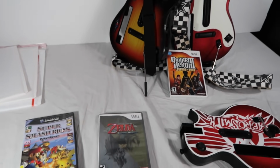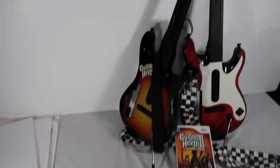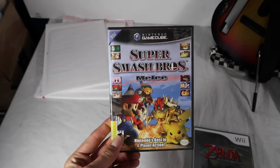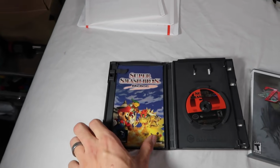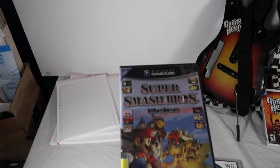Now, you hear me talking about allocating money. I'm going to go over how we account these huge purchases and how we break it down into what we associate with what sale. And speaking of a sale, this one sold. This is an amazing game to look out for because this by itself, complete with the game and the manual, sold for $105 within 3 days of listing it. So I'm going to ship this one a little bit differently.